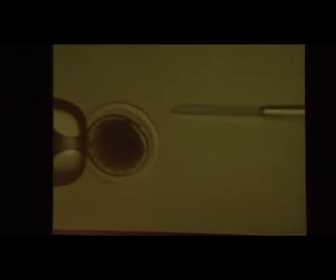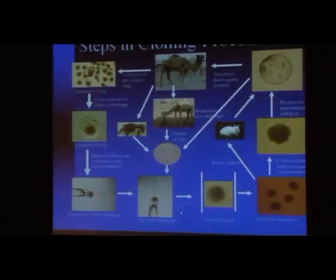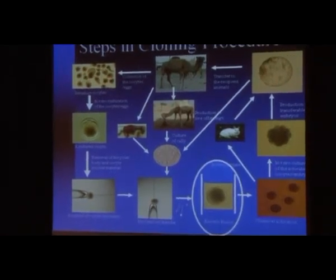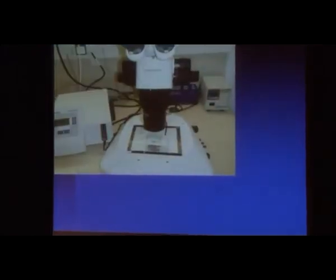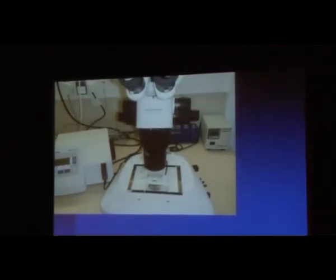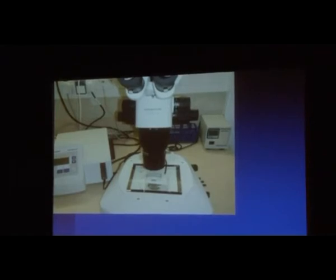So they are here. The cell is here in the periphery. So the next step is, now the cell is there in the perivitelline space of the oocyte. So what we need to do is fuse these cells with the oocyte. How to do that? For that, we need a stereo microscope attached to what is called an electrofusion machine, which provides the electric current at a specific time, specific voltage, and specific duration.